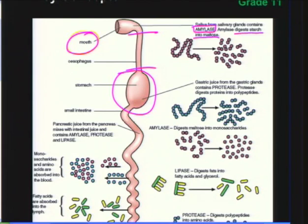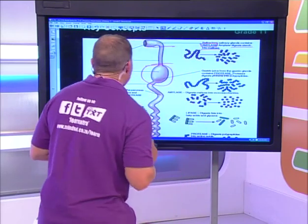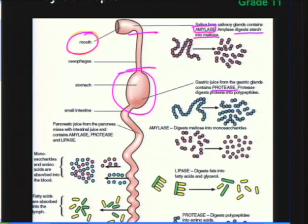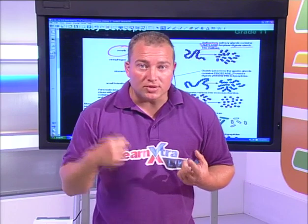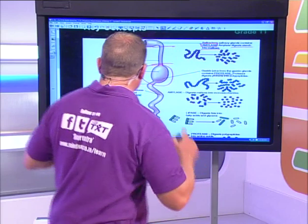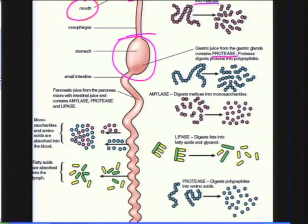First of all, gastric juices from the gastric gland. We've got some protease, which breaks down protein, but most of what we really need is your hydrochloric acid. I didn't see hydrochloric acid on here, but it's very important to understand that that is what the stomach actually does. In the lining of the stomach, little cells produce hydrochloric acid that starts breaking down protein.